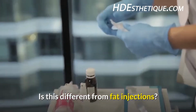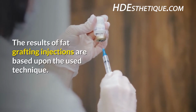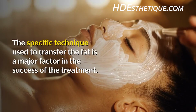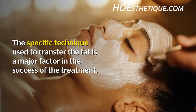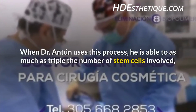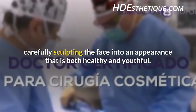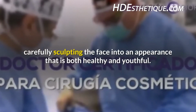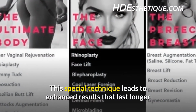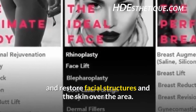Is this different from fat injections? The results of fat grafting injections are based upon the technique used. The specific technique used to transfer the fat is a major factor in the success of the treatment. When Dr. Antun uses this process, he is able to triple the number of stem cells involved, carefully sculpting the face into an appearance that is both healthy and youthful. This special technique leads to enhanced results that last longer and restore facial structures and the skin over the area.